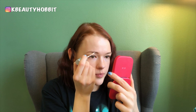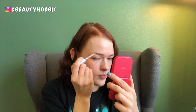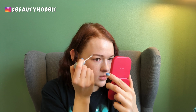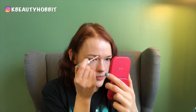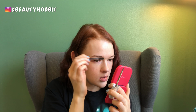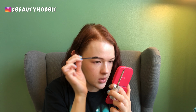The way I apply it is I brush it on. I try to be semi-precise with it, but again, it's usually morning and there's only so much precision happening. And then the next step, and this is the official manufacturer's instructions, you have to take a clean mascara spoolie and brush it out and fluff the eyebrows a little bit.